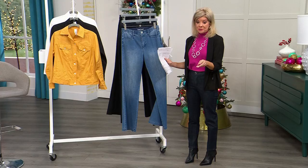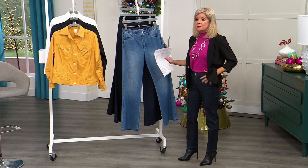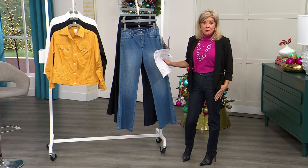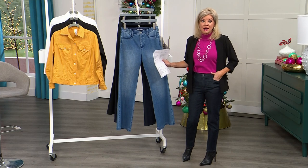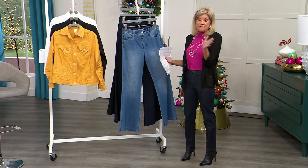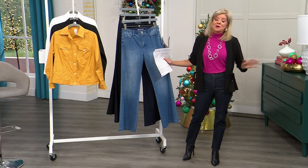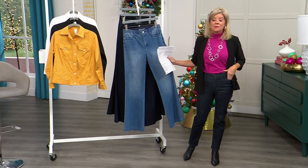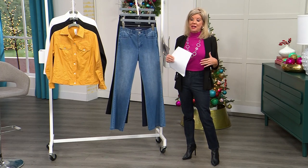So item number 836-10105. And if you're interested in the performance denim that I'm wearing, we gave you that information. That's also available on hsn.com. And if you are average, normally say 5'4" or taller, or you're petite, 5'4" or shorter, we have both lengths available for you. Okay, a couple of things we want to mention, still available.